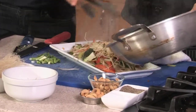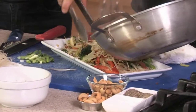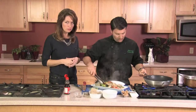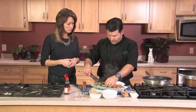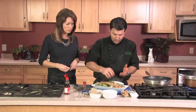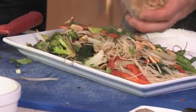I noticed you didn't put any orange juice in there. It was just ginger, sesame seed oil, garlic, and ginger. Again, you can do all those other things to add a little bit more of an Asian flavor if you wanted to. Add your oranges and stuff like that or coconut, but fairly simple. And peanuts and cashews. Peanuts and cashews. Very nice.